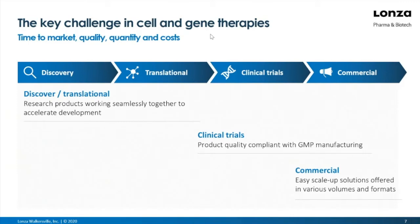From my experience, when I first started with Lonza 10 years ago, I came across some of the directors working with the cell and gene therapy initiative. They were telling me that the very challenge they are facing right now is that researchers do not have the mindset of having their research projects translated from bench to bedside. So you really need to think through your whole research project when you first start, when you are doing the discovery and research.